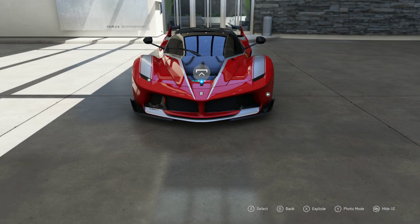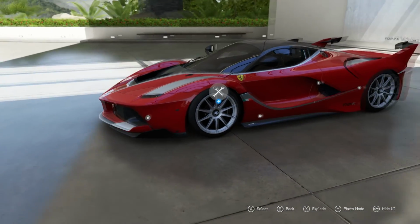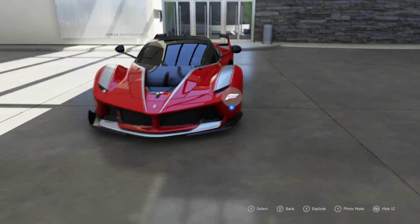Everybody, how's it going? In this video, we're going to be taking a look at the Top Gear Forza Motorsport 6 car pack. Let's get started with the Ferrari.